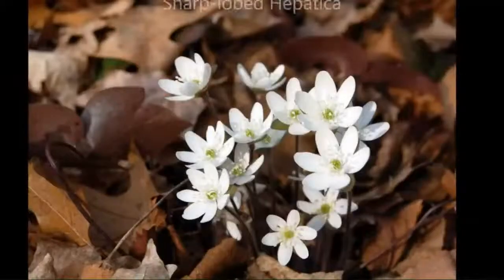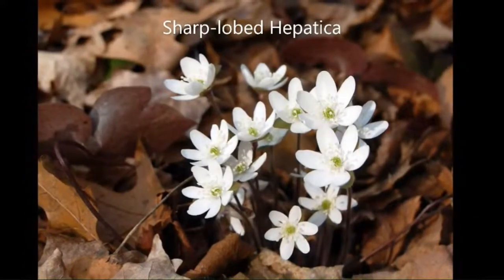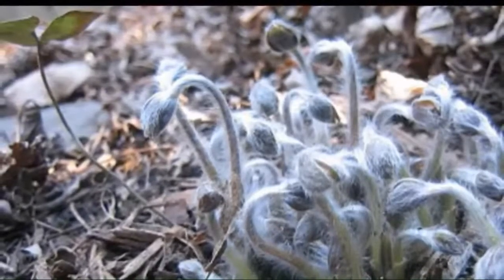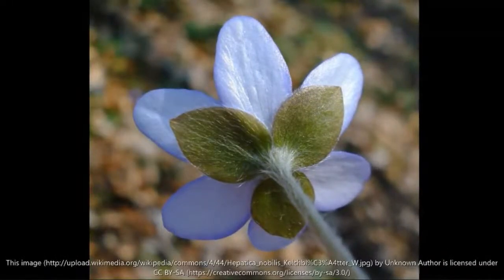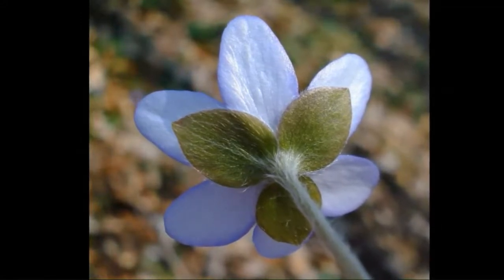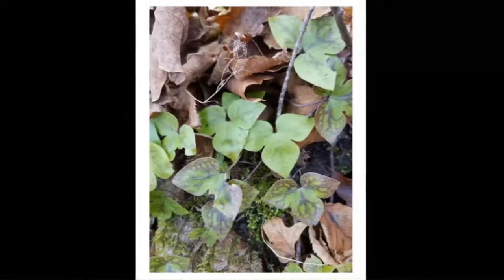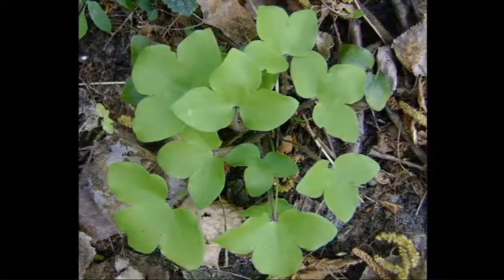The next flower that I usually find blooming in the spring is the sharp-lobed hepatica. It has fuzzy stems on the flowers, and the flowers bloom first. They can be white or purple, and then the leaves will grow later. Sometimes you can see the leaves from last year, and then it will grow new green leaves this year. 3 leaves with kind of a sharp point.